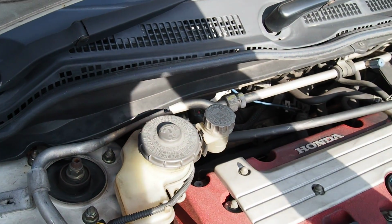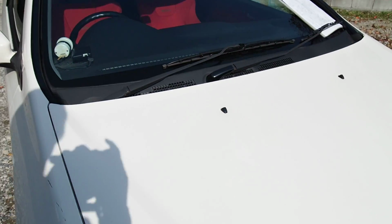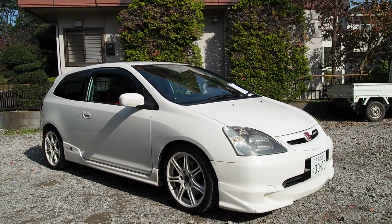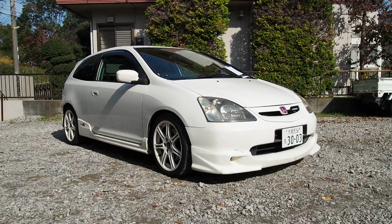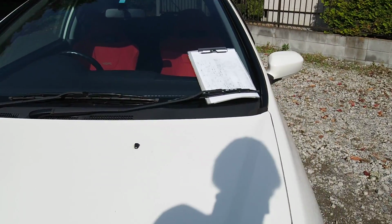Okay, gonna lower the hood. And we'll take a look at the body in more detail after we go over the auction sheet. But just to show you what the car looks like, here you guys go. Alright, and over to the auction sheet.